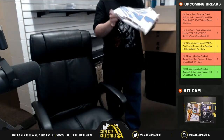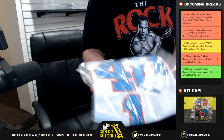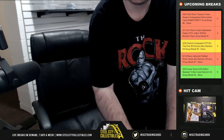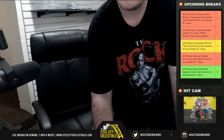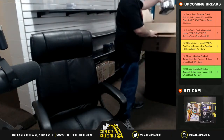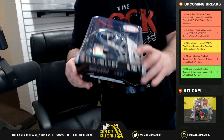Next up, we have a Houston Oilers run and shoot jersey. Signed by multiple players there. Got a mini helmet, speed alternate, Beckett certified. For the Titans, Ryan Tannehill.